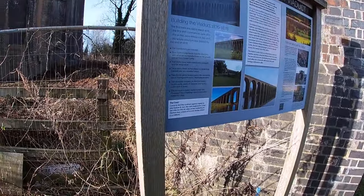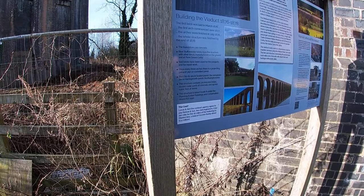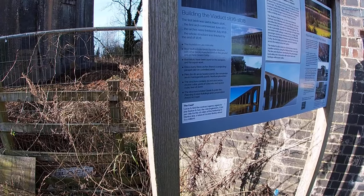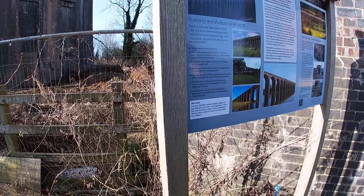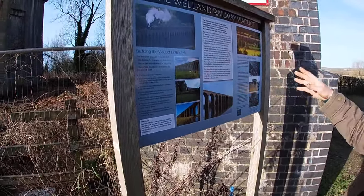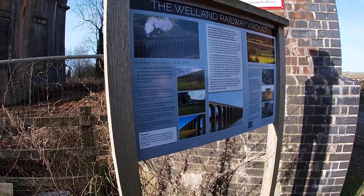The structure contains 30 million bricks, 20,000 cubic yards of concrete and 19,000 cubic feet of stone. But when I was reading about it, like the other place that we went, it's actually in somebody's land. At some point, this was like Lord such and such's land. It doesn't say on here. I was hoping it would.